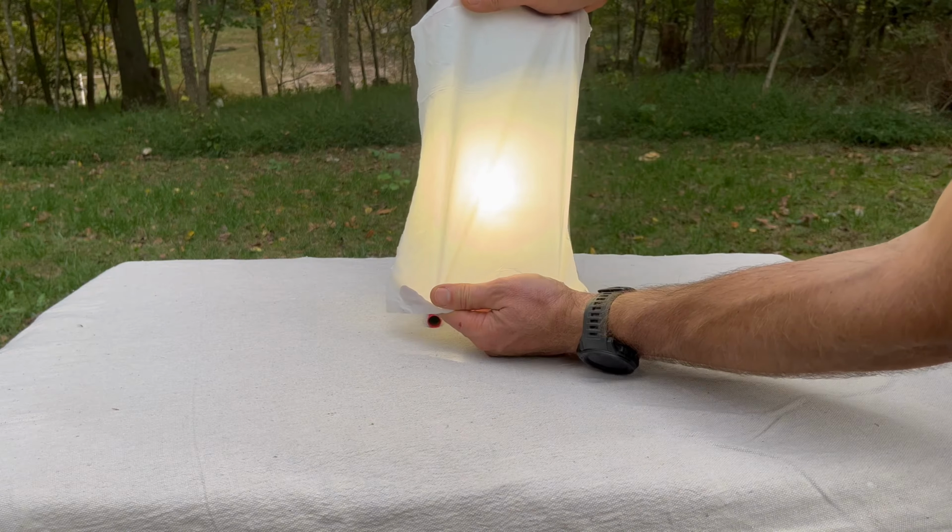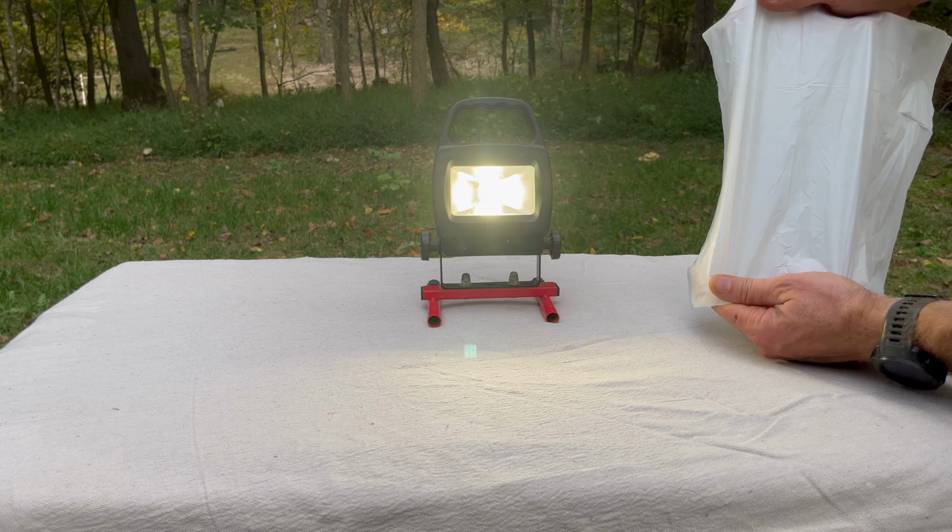You gotta ask the question, why did white perform so poorly? After all, isn't white supposed to reflect all of the different colors of the spectrum and that's why it looks white? Shouldn't it have done a whole lot better than that? Well, I think it comes down to the fact that our ultra-light, ultra-thin plastic is just, well, just that, too thin. And as a result, it allows a whole bunch of light to pass through it.